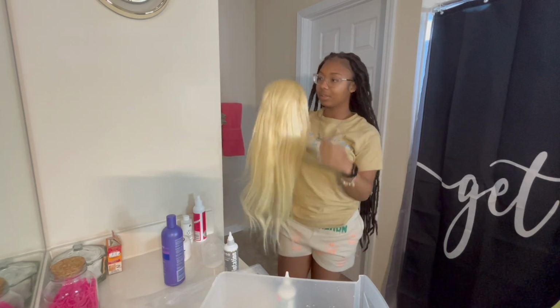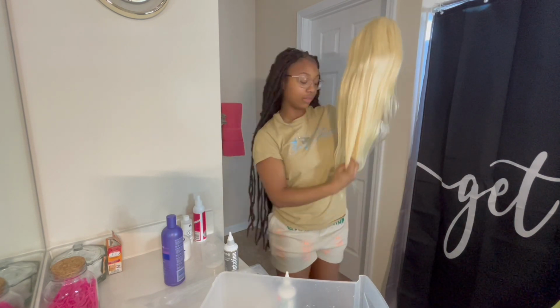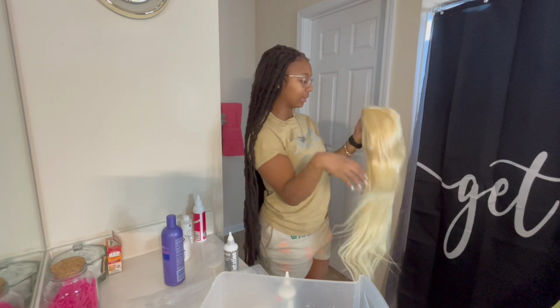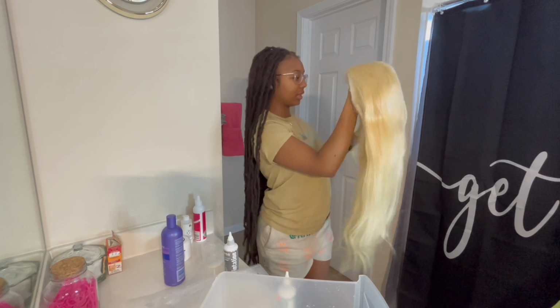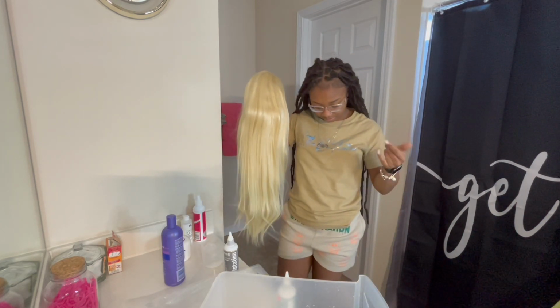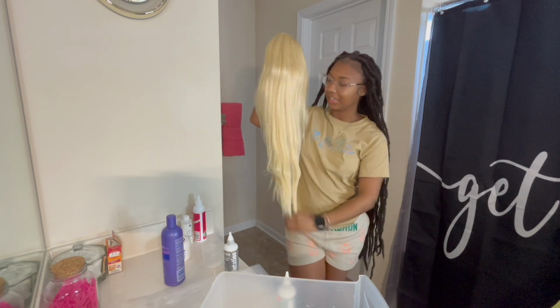And the wig, I don't know if it's because it's blonde, but it's very thin looking. And I don't know what I'm gonna do about that part, but we're just gonna have to try something. Ain't shedding though, so that's a good thing.